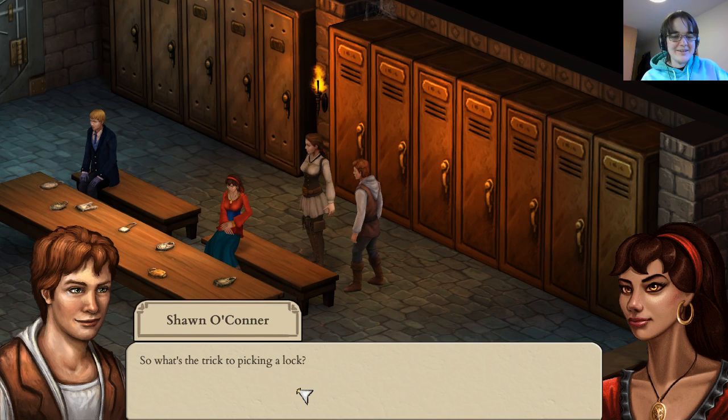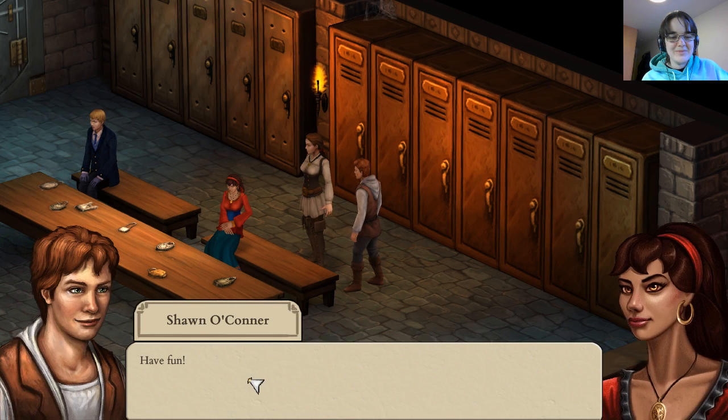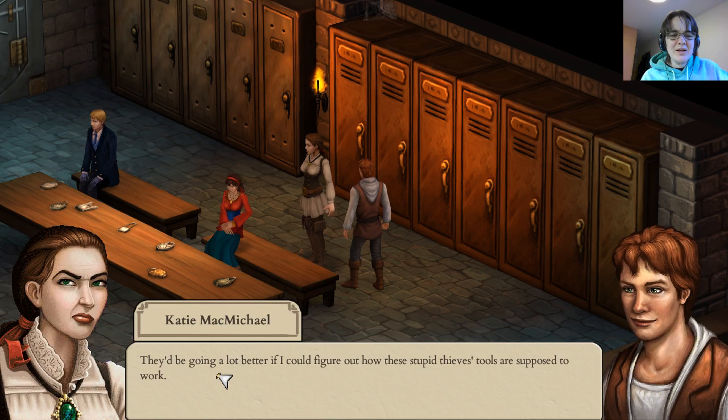So what's the trick to picking a lock? You must be patient. If you take time and think only of the feel, the lock will gladly open for you. Have fun. You too? Hi, Katie. How are things going for you? They'd be going a lot better if I could figure out how these stupid thieves' tools are supposed to work.